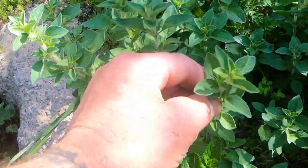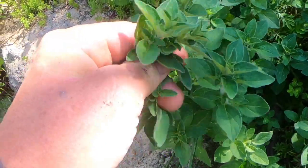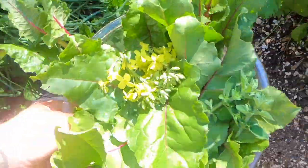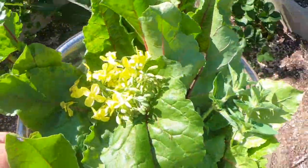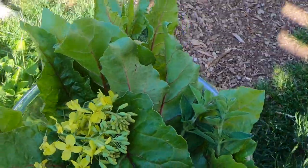Some oregano, just a couple pinches. Oregano is almost as invasive as a mint. If you let it go in your garden and put it in different places, it'll find its niche and spread around to where you have 20 feet of it, like the violets and the strawberries.